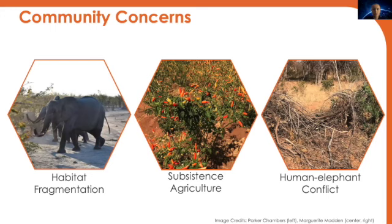Human-elephant encounters are inevitable due to the high elephant population density in the Kavango-Zambezi area. These encounters may result in the loss of both human and elephant lives.